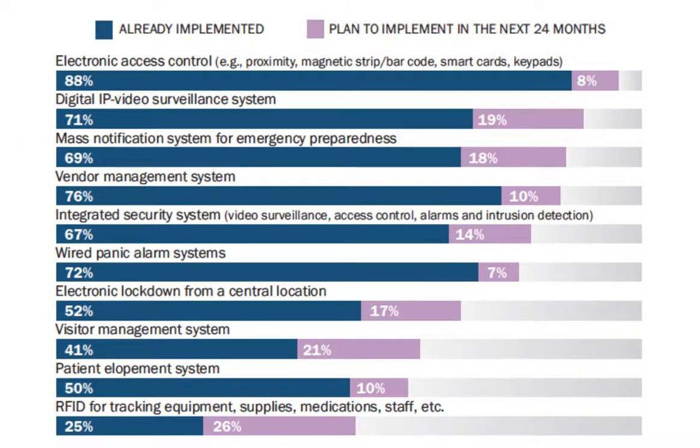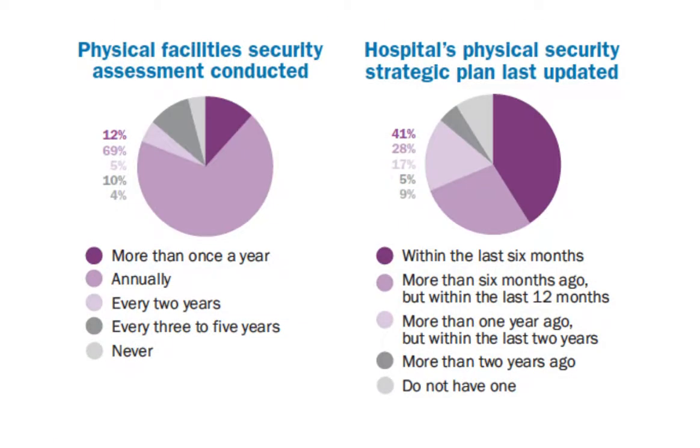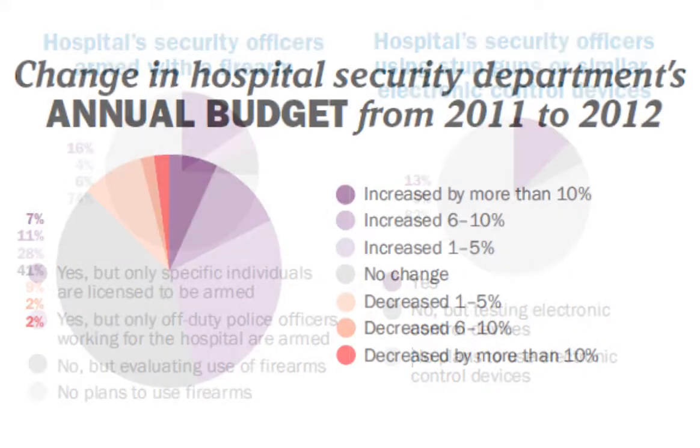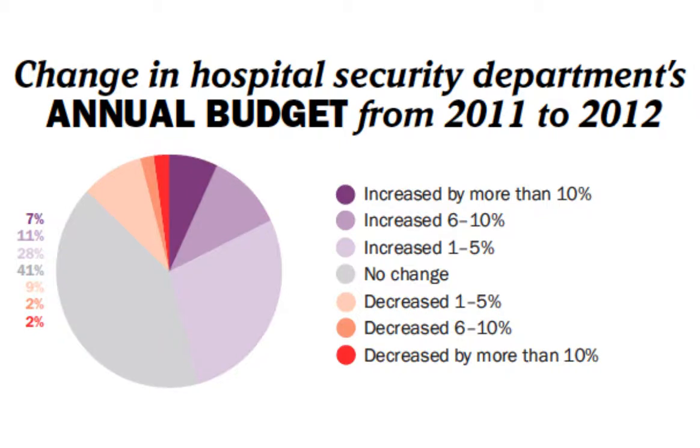What security changes are hospitals making in terms of policies and procedures? We found that the vast majority of hospitals are conducting security assessments and updating their security strategic plans at least once a year to keep on top of potential threats. And so far, these assessments and plans have not led to wide use of firearms, stun guns, or similar devices, which are still relatively rare in U.S. hospitals. And finally, Mike, what were some of the findings around security budgets?